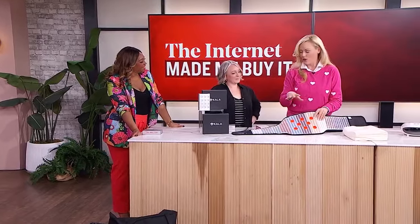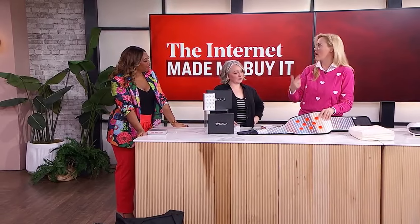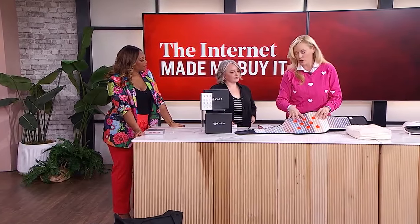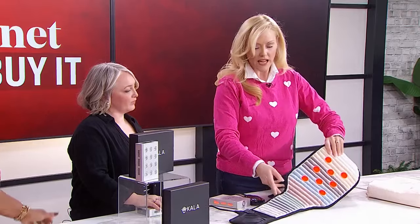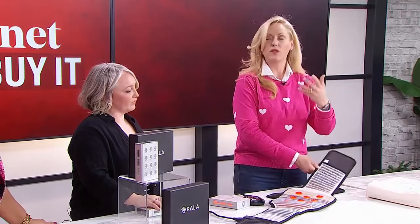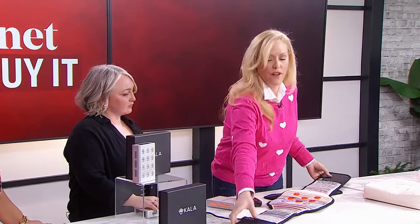So we've got red, we've got infrared, we've got the magnetic. Here's what I liked about it: because it's a belt, it's very user-friendly when it comes to problem areas. So it's Velcro on the side.